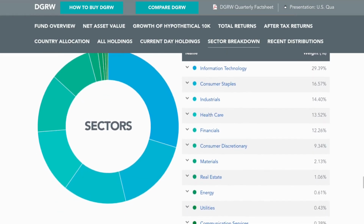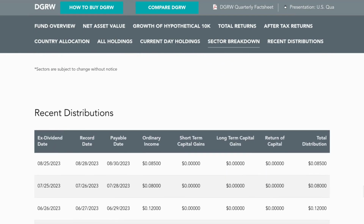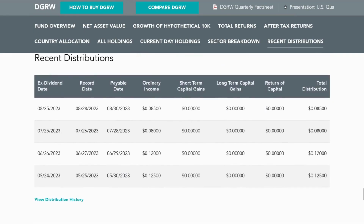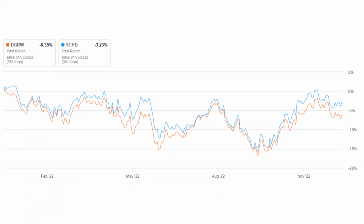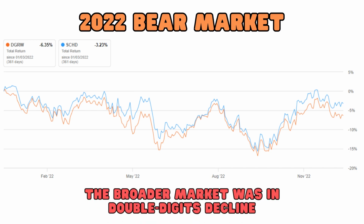Since the fund's remarkable growth is tied to its strong focus on the technology sector, you might question its ability to protect investments in challenging times. Tech stocks are known for their price volatility, which may raise concerns about asset vulnerability. When we examine DGRW's performance during the 2022 bear market, we are thrilled to see this ETF was able to offer outstanding asset protection while the broader market was in double digits decline.